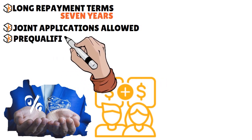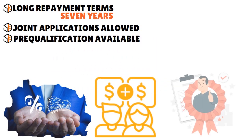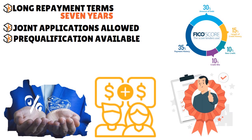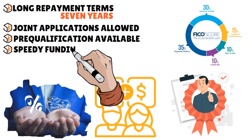You also have a pre-qualification process available, so you can pre-qualify. The thing is that with Upgrade, you don't have to sacrifice your FICO score at the beginning through a hard pull. You can go through a soft pull, and if you like the offer they give you, you can now consent to a hard pull, and you also get funded real fast. So Upgrade is pretty good for speedy funding. You get your cash within 1 to 2 business days. That's kind of cool. Like no time wasted here.